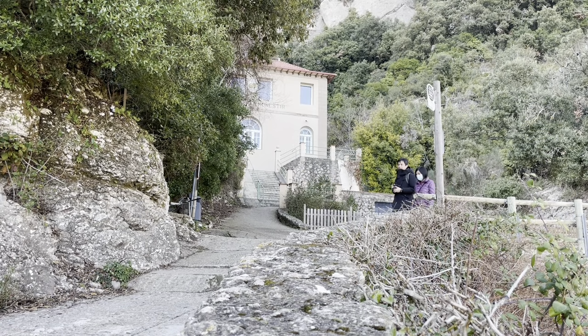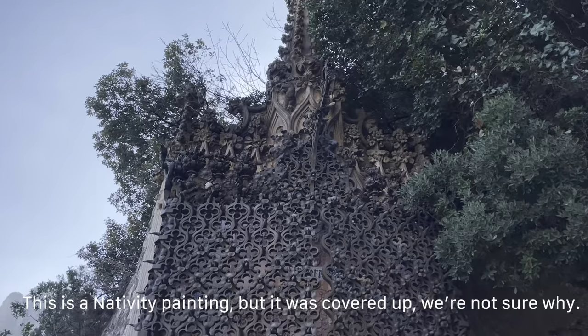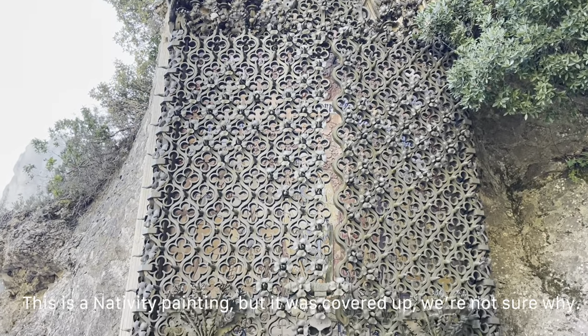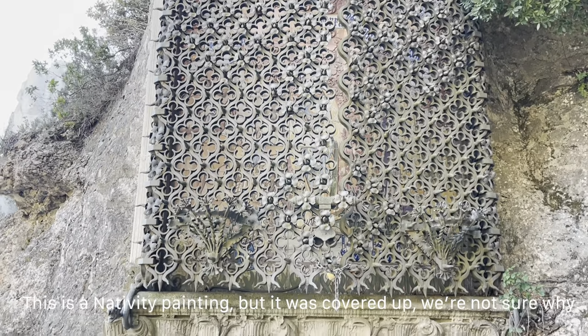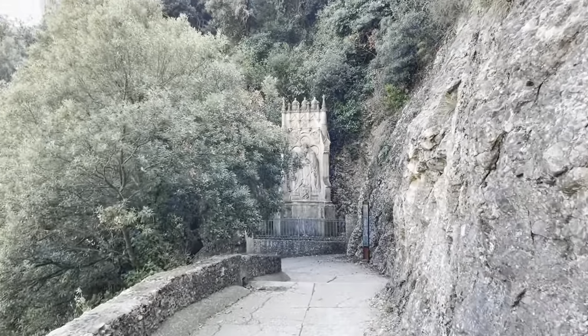The path takes us through artworks depicting the mysteries of the Rosary, starting with the joyful mysteries, then the sorrowful mysteries, and ending with the glorious mysteries. These were built by various artists between 1896 and 1916.